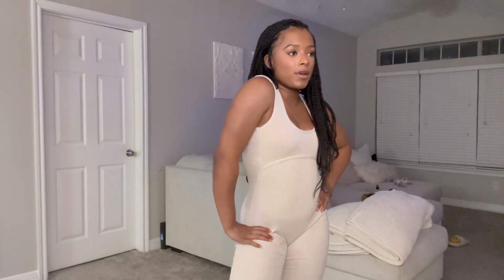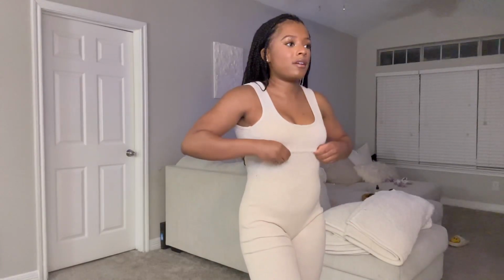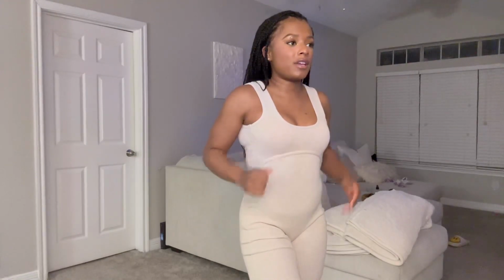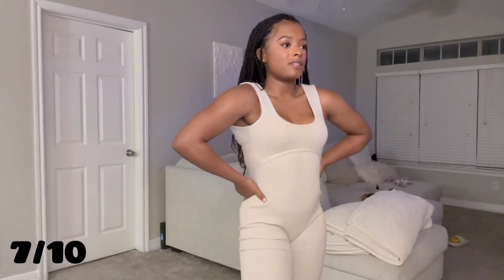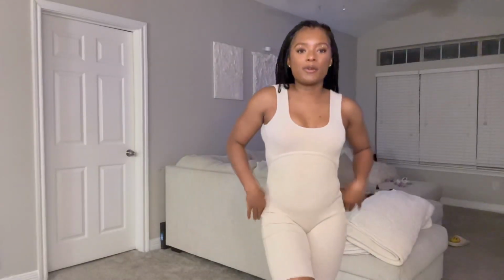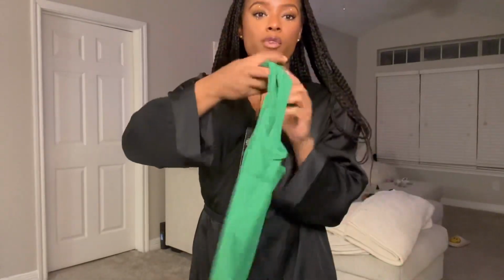I'll give this romper a 7 out of 10. I really like this seam right here. It's cute, and the difference between the textures right here. I don't know how often I would grab for it though. But yeah, I will give this a 7 out of 10. It's cute.